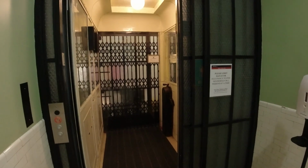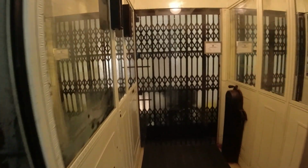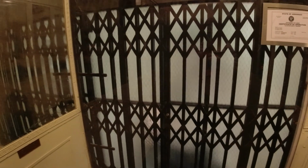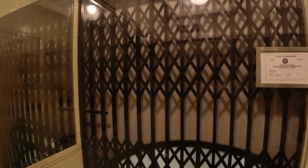So this is really cool. It is an old-fashioned lift that has been transformed into a modern elevator. It even has the original lift shaft, which is how they would operate it. This is neat. Second floor.